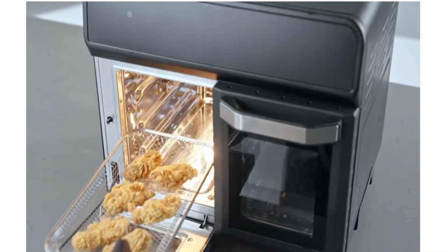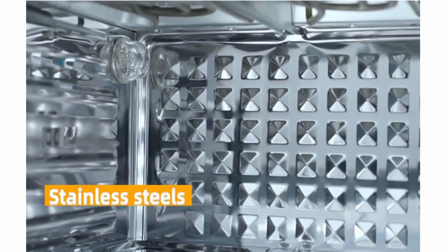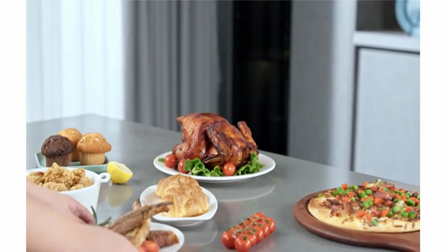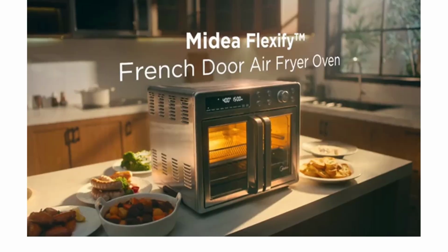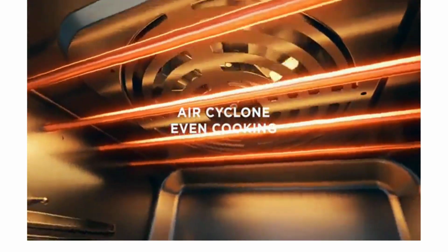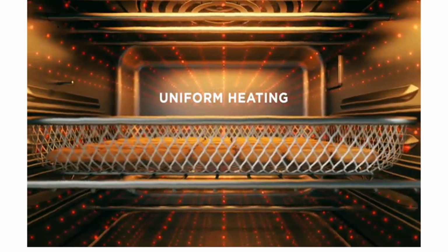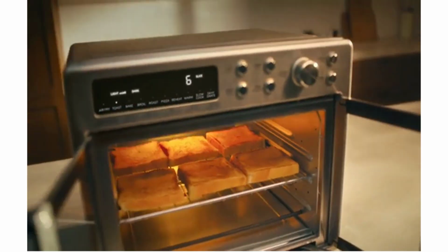When I tested it for my morning routine, it did exactly what I needed it to do. It toasts bread evenly and warms up leftovers without turning them to rubber in the microwave. It doesn't have air frying or fancy digital presets, but the simple dial controls are completely foolproof. It gets hot fast and gets the job done. So, whether you want a massive French door setup or just a simple budget toaster, one of these will definitely fit your kitchen.